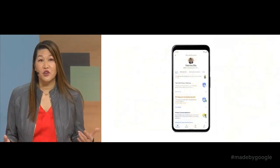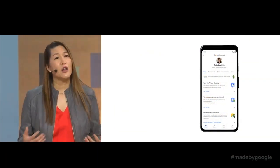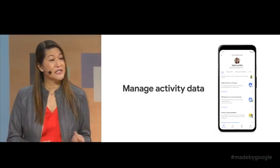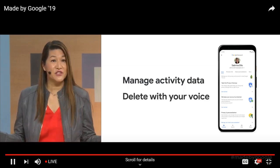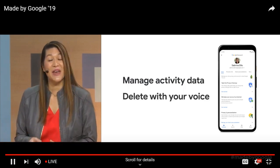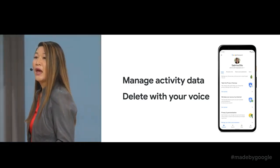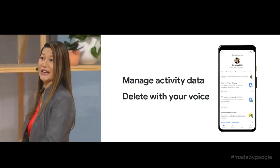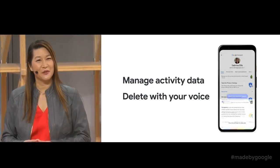You also have new ways to manage your data. Choose a time limit for how long you want your activity data to be saved in your Google account. Or just tell the Assistant to delete everything you said to it today or this week, and it will. You're in control. And you can get more details by asking, hey Google, how do you keep my data safe?